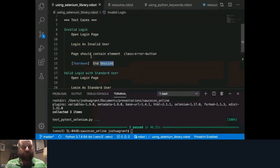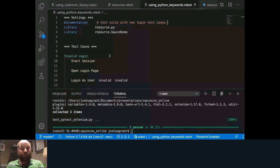So I can do that. Lastly, same kind of robot file for my test cases.